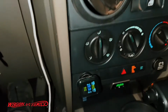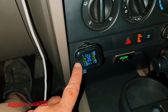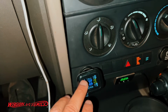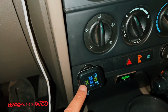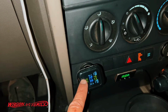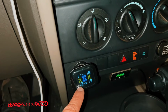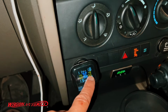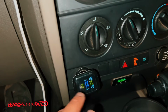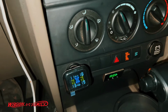Oh, and the beeping that you're hearing is my TPMS sensor. This is an aftermarket TPMS sensor that I installed, and this is a replacement. My old one broke, so it looks like I got a little bit of mismatch going on. My automatic air deflator is a little bit off, and it beeps on me when it's below 12 pounds. So I got 18, 19 on the right side and 11, 13 on the left side. Once I get on the trail more later on, it's really cold out here, I'll get out and equalize the air a little bit better.